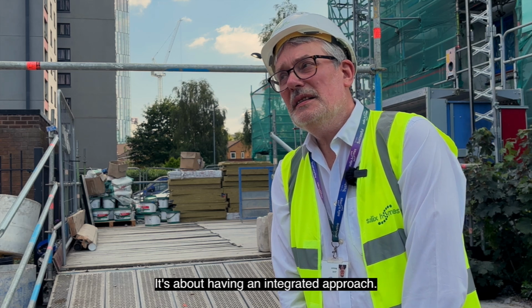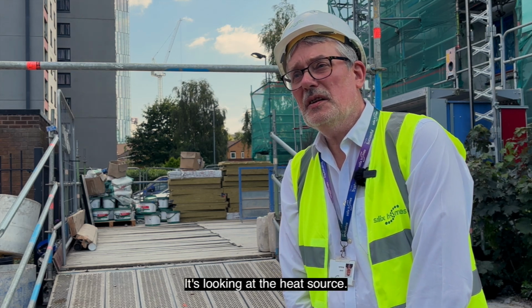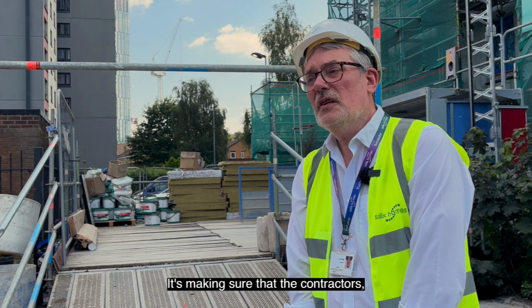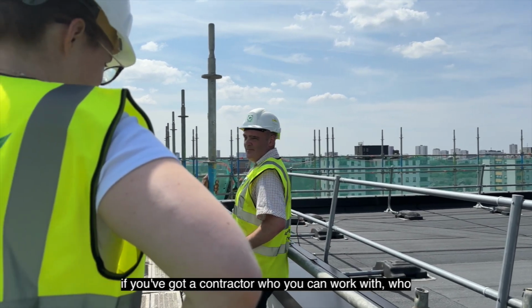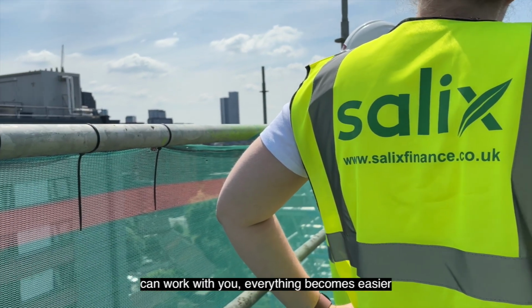So as I said, it's actually about having an integrated approach. So it's looking at the fabric, it's looking at the heat source. It's really making sure that with the contractors, you focus on the quality. Because obviously if you've got a contractor who you can work with, who can work with you, everything becomes easier.